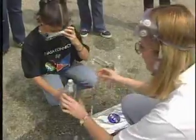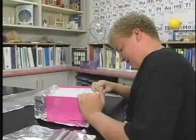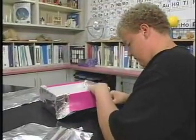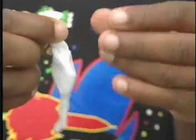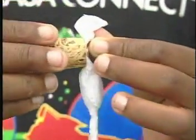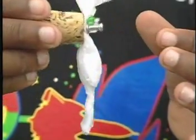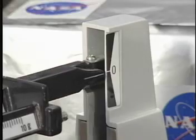Place the shoebox at one end of the masking tape. The rocket will be placed against it each time. It may be necessary for the pre-launch officer in the group to place gravel or dirt inside the box to stabilize it. Begin testing by using a push pin to attach a 2-centimeter baking soda packet to the bottom of the cork. The directions to assemble the baking soda packet can be found in the Educator Guide.